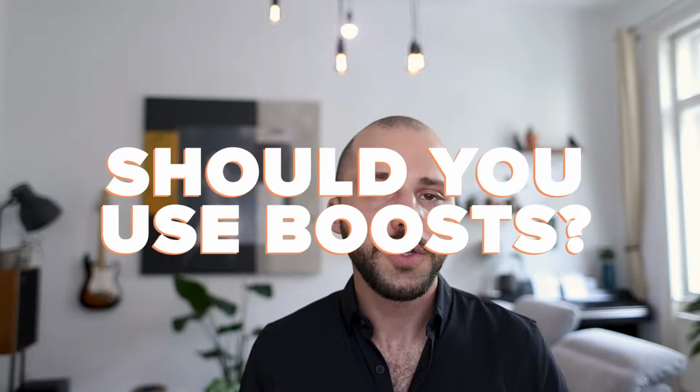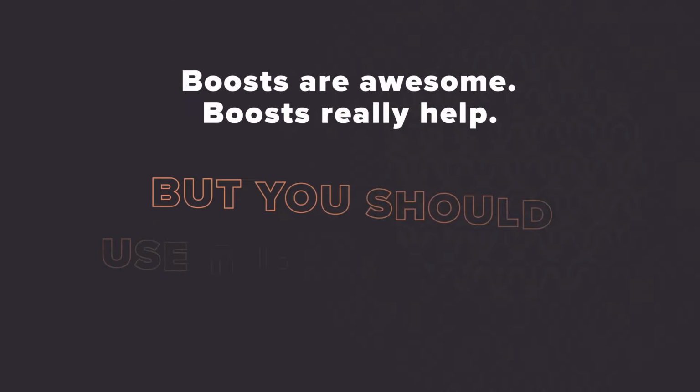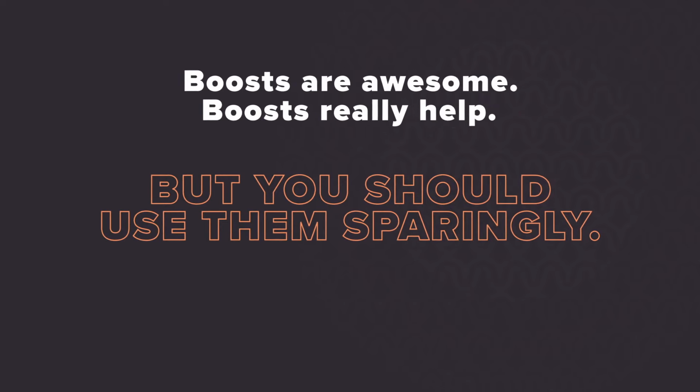So the question is, should you use boosts? Should you use boosts all the time? So the answer is quite clear. Boosts are awesome. Boosts really help, but you should use boosts sparingly. So one situation that I always think is fantastic to use boosts is when you're in a new location. Okay, so when I go on vacation and I'm in a new city and I want to meet people there, then I might not have time to just wait until they organically discover me, right?